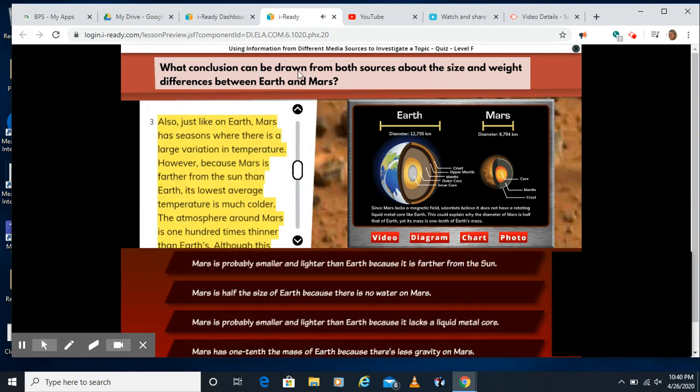What conclusion can be drawn from both sources about the size and weight differences between Earth and Mars? Well, what is causing the difference in size and weight? Remember, we were looking at this chart here, this diagram. We were seeing this one had that liquid middle, right? That inner core. It had that liquid inner core that Mars doesn't have, right?